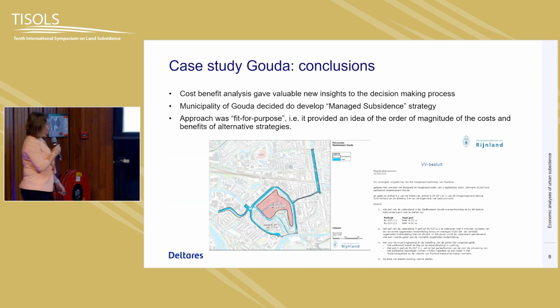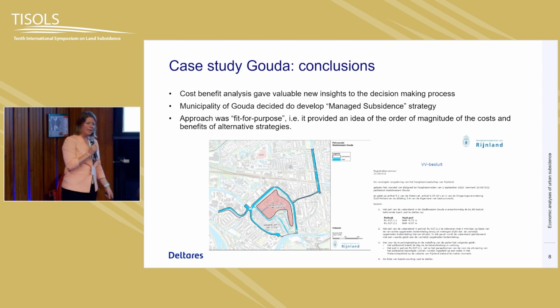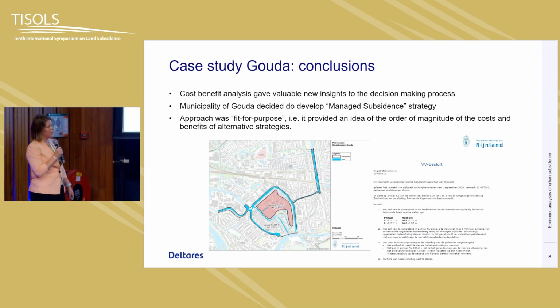So in the end, it was decided to lower the groundwater level in a part of the inner city and do all these measures that were part of the managed subsidence strategy. So I think this is a nice example of where our economic analysis really had impact in the policy process for Gouda.